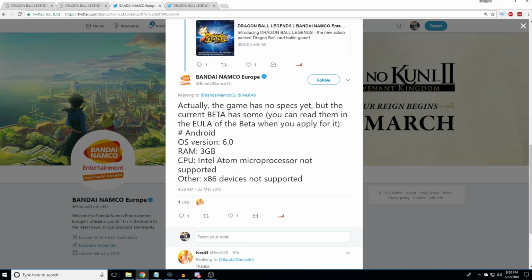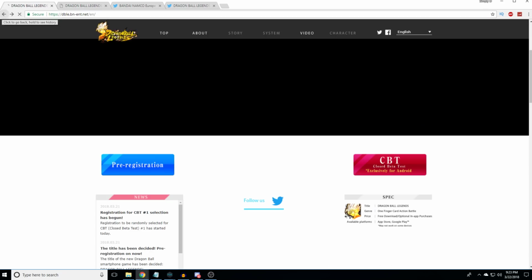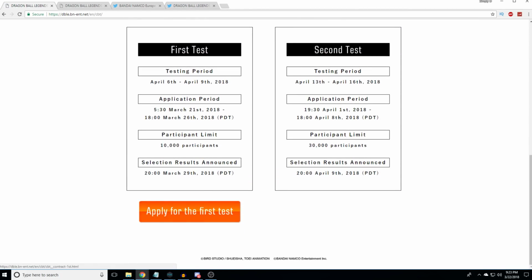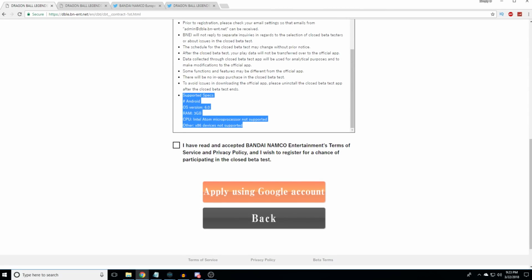As you see, the RAM was actually different, and you can see the disparity if you go over to the actual website and click pre-registration. In fact, not that. You click on closed beta, because the closed beta is available as well. And then these were the specs. In fact, it's still listed as being the specs for the closed beta. So this is a little bit of an inconsistency.